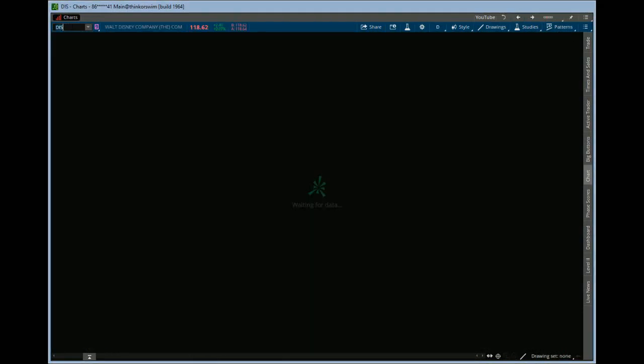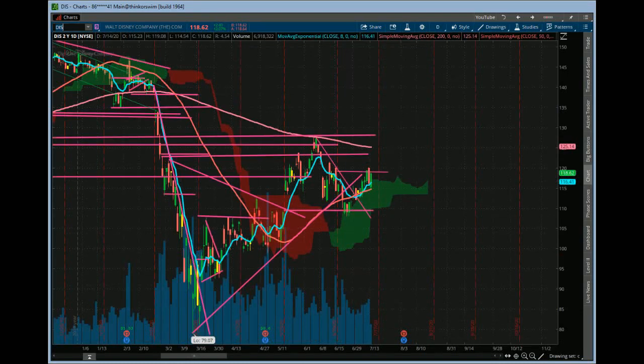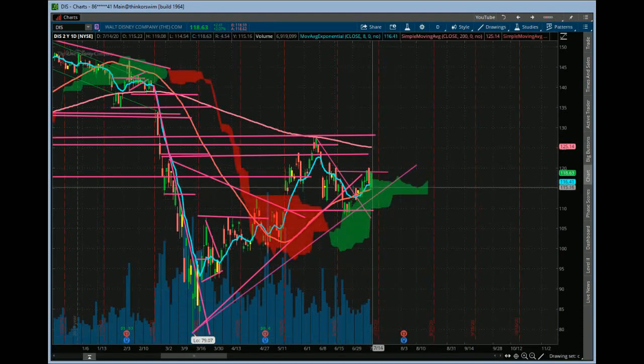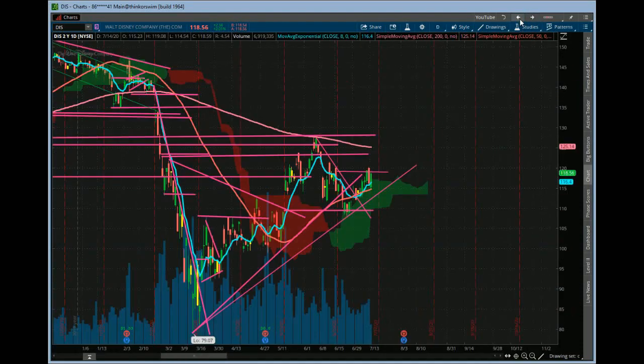Disney is something to keep an eye on here too. It's a nice hold from the lows off of the geometric line right here, which it never really tested on the way down. But it did bounce off the 50-day moving average and came back out of the cloud today. So it's got some strength right here, triple inside 15 as we head into the rest of the day. Let's see how that holds. It's already got a big range on the day, so again, it could turn into a reversal. Let's keep an eye on that one too.